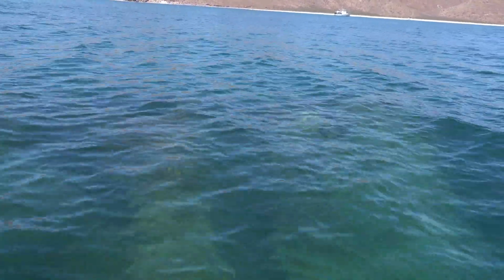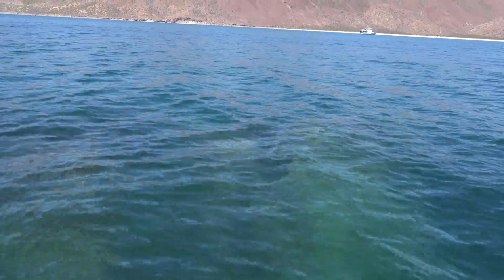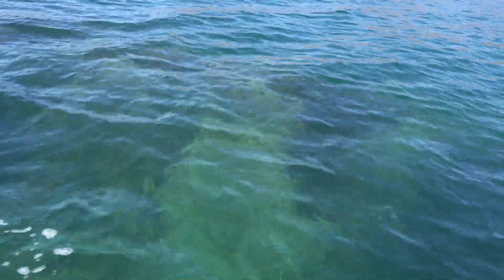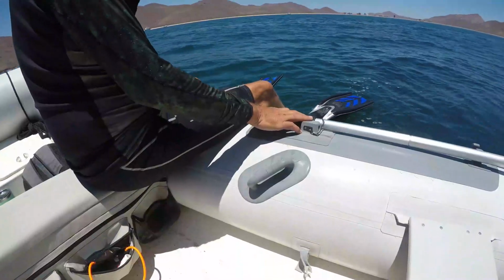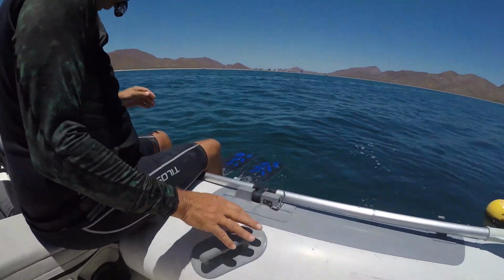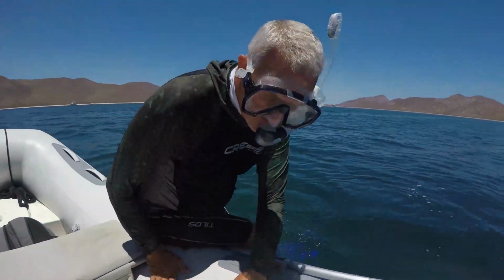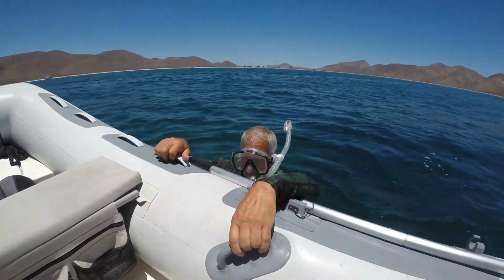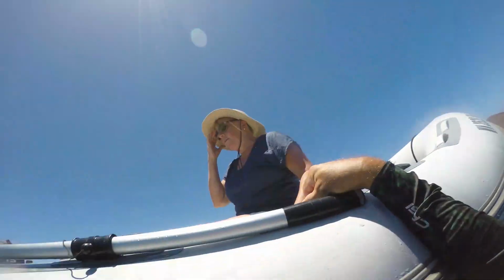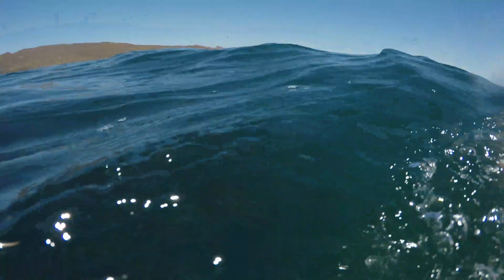Looks like this might be the pointy end. Yes, it does. It's laying on its side. Right, it's laying on its side. 4K video, beautiful. Oh well, go film some fish.